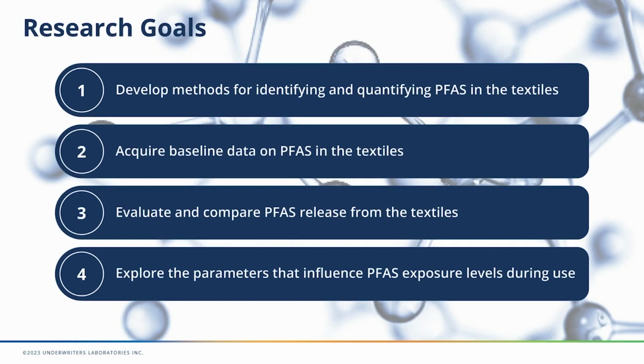Meaning when you wear a textile that has these PFAS chemicals in them, what happens? Do they come off? Do they get in the air that you breathe? Do they migrate through your skin by touching it and get into your system? Do they settle in that building dust that we've been talking about earlier and stay around in your environment for a long time, so that if you get it on your hands or your children get it on their hands, they can ingest it? So we're exploring those parameters on all of those textile materials.